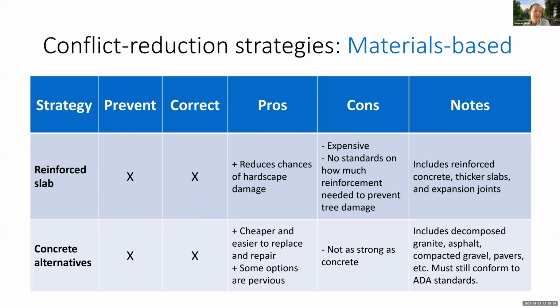Okay, finally, there are some materials-based conflict reduction strategies. So one is reinforced slabs, so having cement slabs with rebar, or that are thicker, or have expansion joints. This can be done before or after there are root issues. It reduces the chance of hardscape damage, doesn't necessarily help the tree though. It can also be expensive. And there's also no standard on how much reinforcement is needed. This is being studied right now.